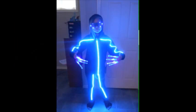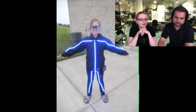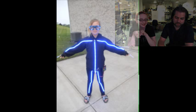And then this is neat. This is a stick figure costume. So when the kids are out, they just look like stick figures. This is really good because the kids like it because it's super glowy, and the parents like it because the kids are not going to get hit by a car. It works out well for everybody.